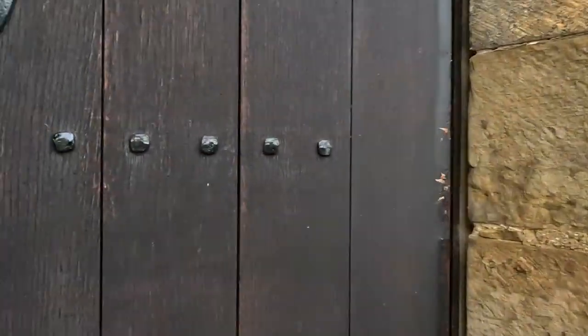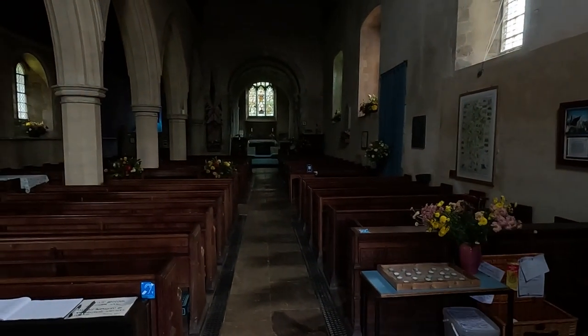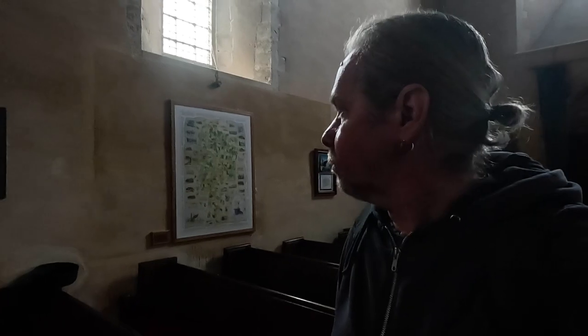Nice, doors open. Oh, fantastic. Let's go in. I can't find the light switch unless it's over by where the porch was. So excuse me because I'm a bit dark. But what a beautiful church. Absolutely gorgeous. I always say that though.